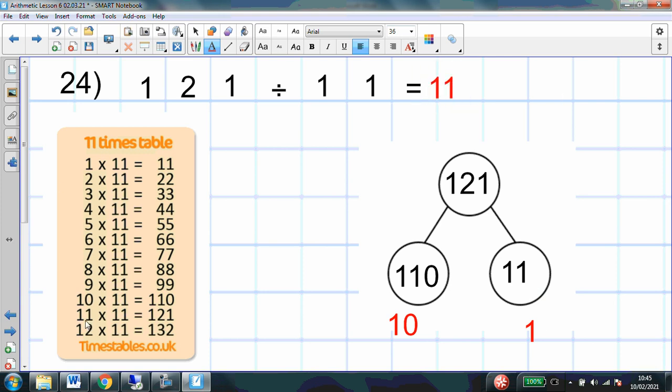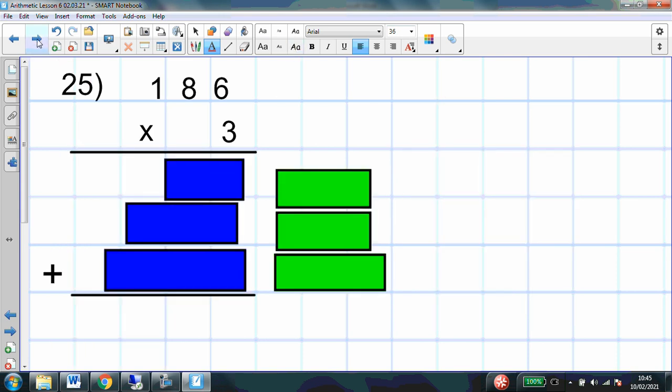So you can either use writing out your times tables or partitioning. Partitioning will particularly help you when it comes on to doing those larger numbers. So particularly when we go on to dividing 3-digit numbers by 1 digit.